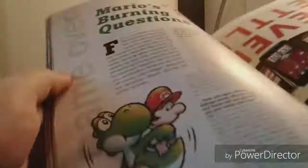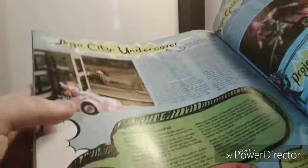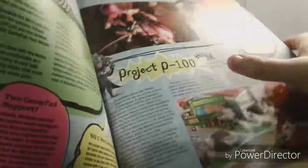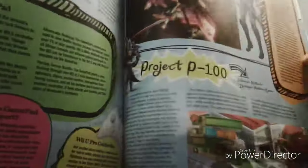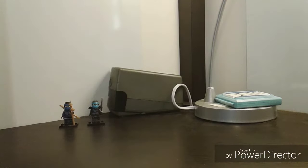They actually had one for the first Ratchet & Clank, but that I passed up for some reason. This one's for October 2012, which is cool, because I think this was about a month before the Wii U came out. And it shows right here Lego City Undercover, and Project P-100, which I think became The Wonderful 101, and then Ninja Gaiden 3: Razor's Edge. A lot of cool stuff in here about the Wii U and stuff for October 2012.